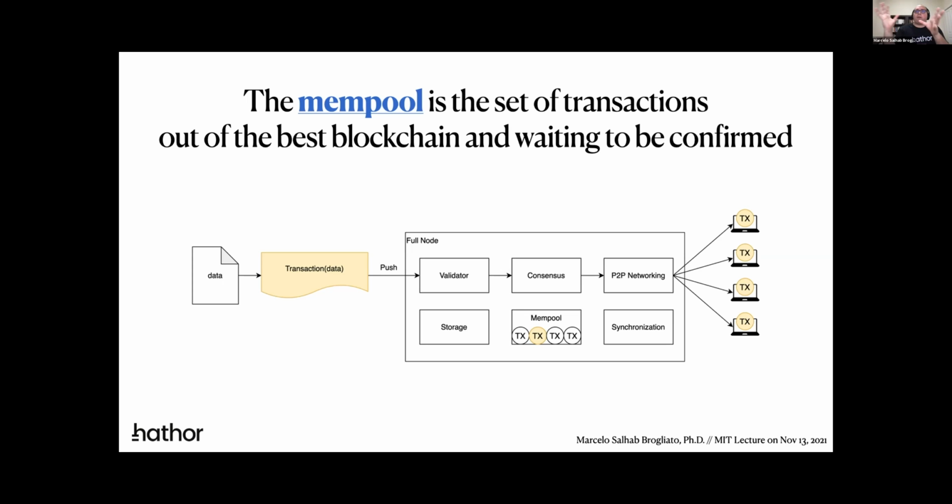Remember, there's no such thing as a blockchain. There are nodes, peers connected in a network. Your full node validates and checks the consensus. Now you know what it means. It's checking whether that blockchain is valid, not valid, conflicts, etc. If everything is good, the transaction is relayed to the other peers, as you can see on the right. It's sent to the network, relayed through the network, and the peers will do the same thing. This full node diagram here happens in every peer of the network.